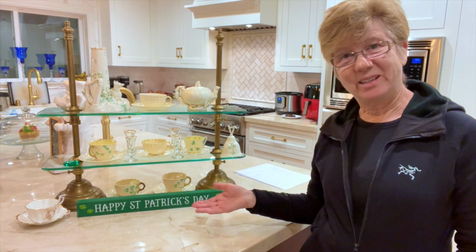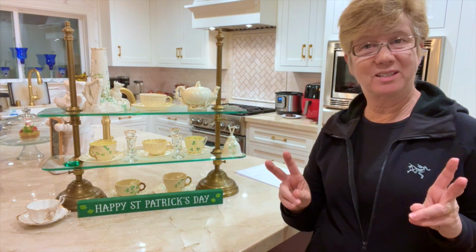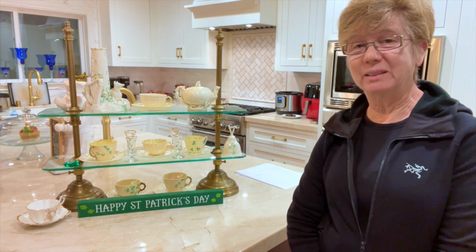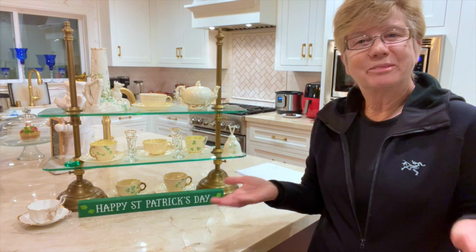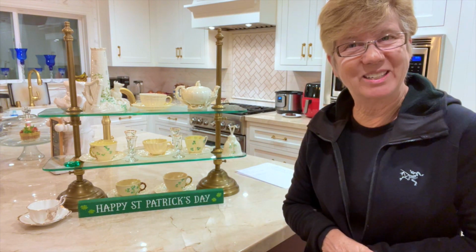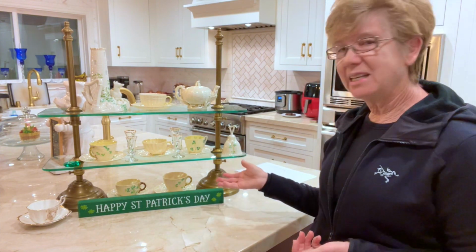Here's my patisserie, and this year, instead of decorating with sort of St. Patrick's Day decorations, I really just decorated with my Belleek china and one other little piece of china as well, because I thought, I have all this gorgeous Irish china, let me show it off so I can talk to you about it. So here we have a whole set of different kinds of Irish teacups.